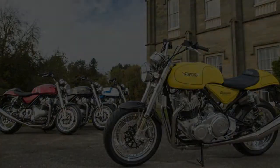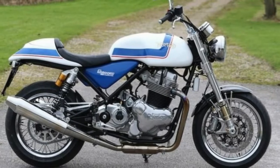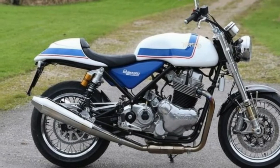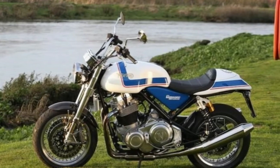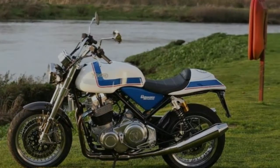This pushes the neo-retro bike from 0 to 60 miles per hour in 4.1 seconds. Although it redlines at 8,000 revolutions per minute, all the peak output of 80 horsepower is produced under the 6,500 revolutions per minute mark. A balancer shaft helps keep swaying and vibrations at bay.